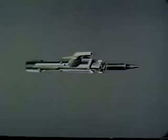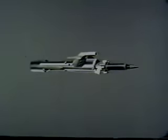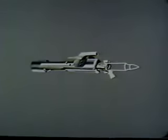As the extractor grips the rim of the cartridge, the ejector and ejector spring are forced back into the bolt by the base of the cartridge as the round is seated in the chamber.